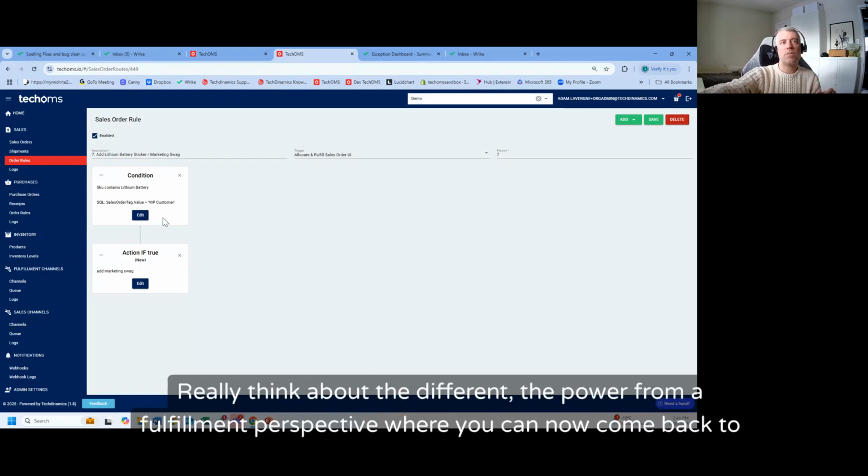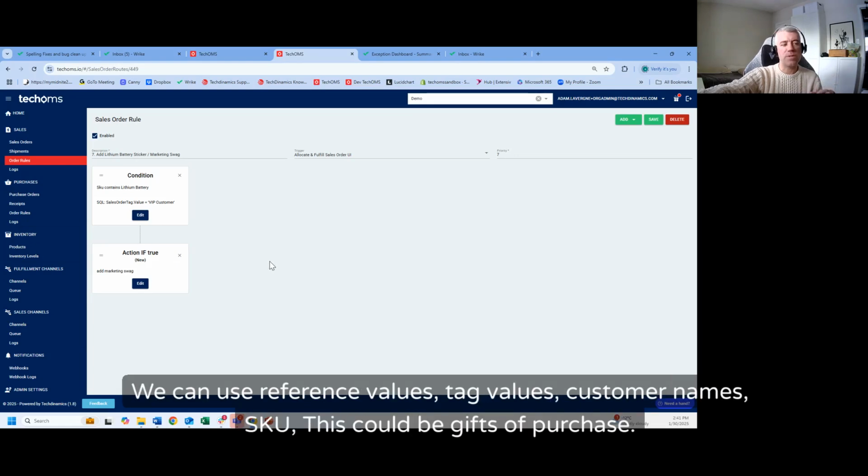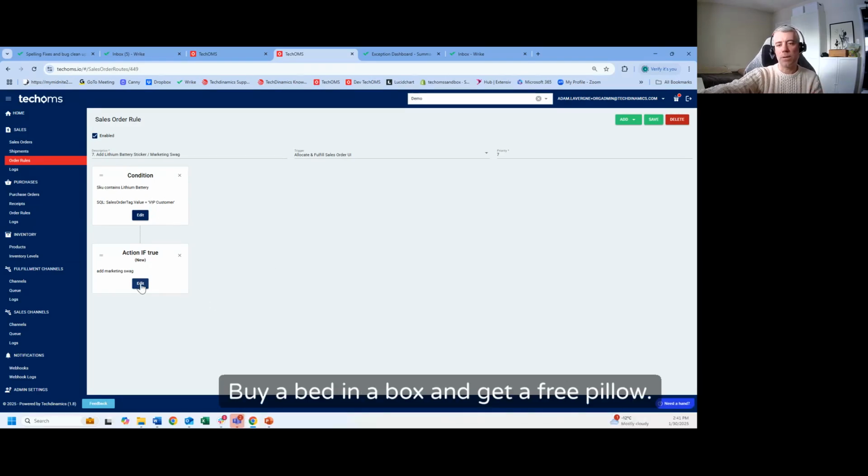Really think about the power from a fulfillment perspective where you can now come back to your seller and say, hey, we can start getting into one-to-one marketing. We can use reference values, tag values, customer name, SKU. This could be gift with purchase. Buy a bed in a box and get a free pillow. The possibilities become endless. And that's just one rule.